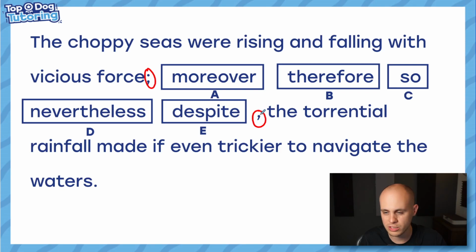And also this comma is so telling because it tells me that the word that comes before it is forming a fronted adverbial of some sort. Okay, that's really important. So we've got something, and then the torrential rainfall made it even trickier to navigate the waters. So we've got this torrential rainfall making it even trickier because also the choppy seas were rising and falling with vicious force. So we've got these two things making it really horrible to navigate the waters.